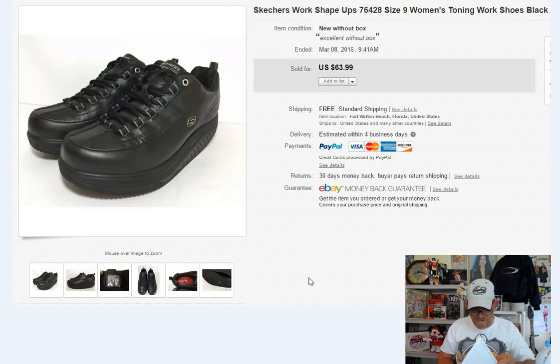These are some Skechers. Yeah, I think these were totally disproven as far as the Shape-ups, with the curved sole. But they still do very, very well when we sell them. I guess people still like them. These are the work Shape-ups, and we got $50 out of these. And for a couple dollars at the thrift store or yard sale, you cannot go wrong.